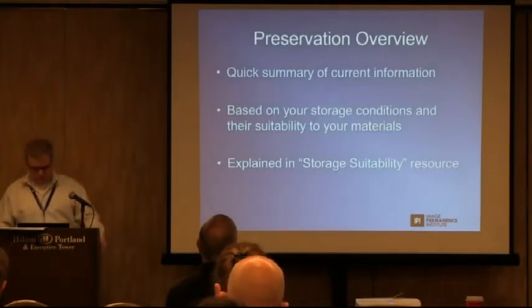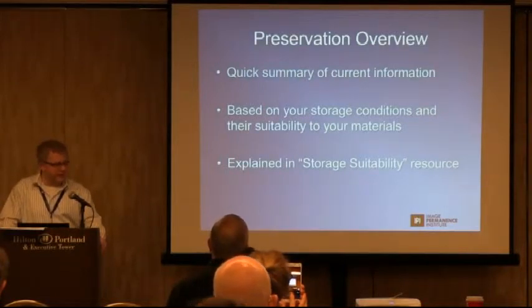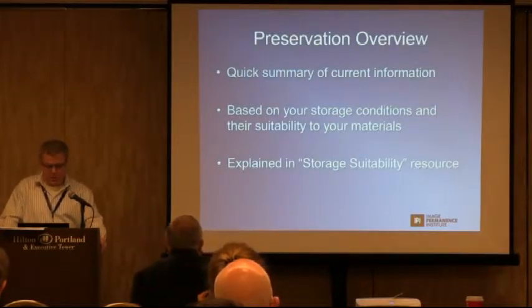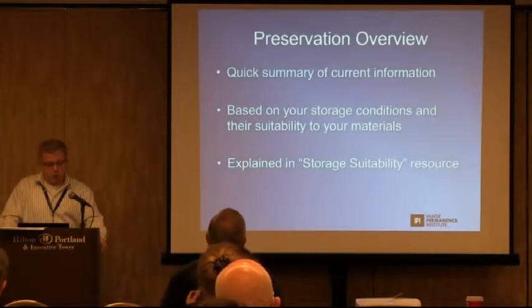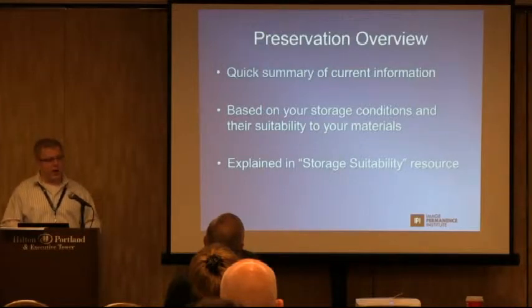And once you've created all your collections with your various materials and conditions, you can run a quick preservation overview. What this will do is it'll take what materials you have stored and the temperature and relative humidity conditions that you have them stored in, and will let you know how you're doing for those materials in your collection.